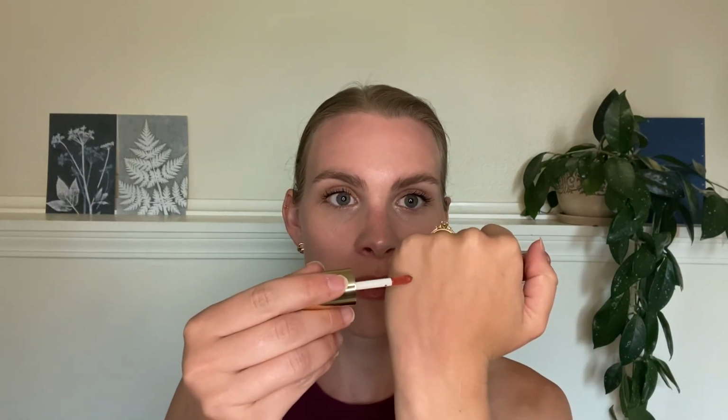So here is Marrakesh. And then next to that, I'm going to swatch Taupe from Merit Beauty. So you can see they are extremely different. I think I have two other lip products that are in a similar realm. The first one that came to mind was Tower 28 Shine On Milky Lip Jelly in the shade Cashew. So here's Cashew. And the other is the ColourPop Just a Tint Lip Pencil in the shade Gimme Some More.